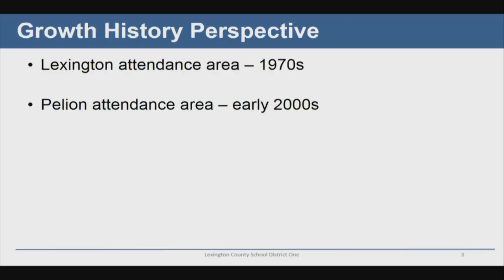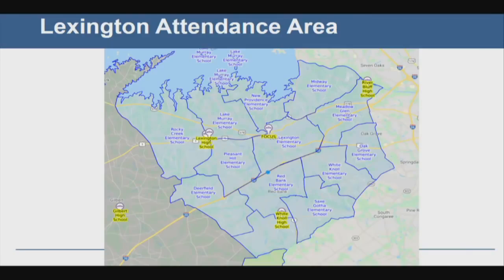And so I just want to take a quick step back in time for a second and have you think about the Lexington attendance area in the early 70s, and the Pelion attendance area really in the early 2000s. And I want to point out a few things to you. So looking at the Lexington attendance area, this is actually the current River Bluff, Lexington, and White Knoll High School attendance areas, which back in the 70s, all represented the Lexington High School attendance area. And that's about a third of our district.